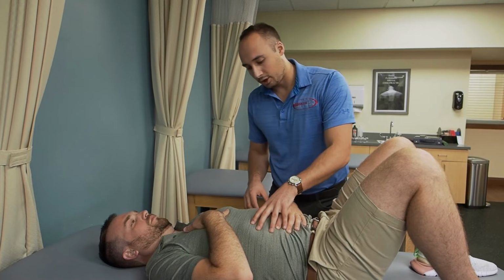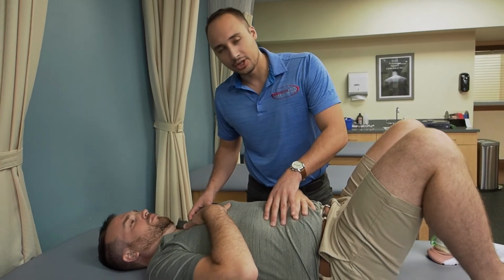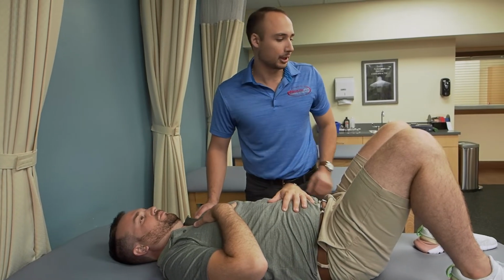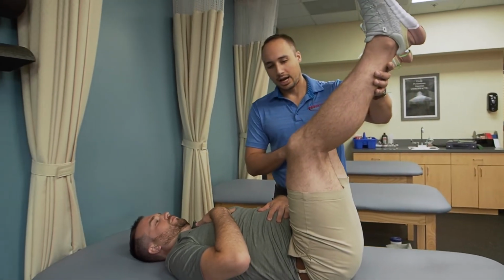There's a ton of different ways that we can use it, but for the most basic patient, we're gonna have them push all the way out. They're gonna try and breathe with the pressure. So this is not hold your breath, this is keep pressure, but keep breathing. If you hear him, he's still breathing. Then you're gonna have them lift their legs up and try and hold that.